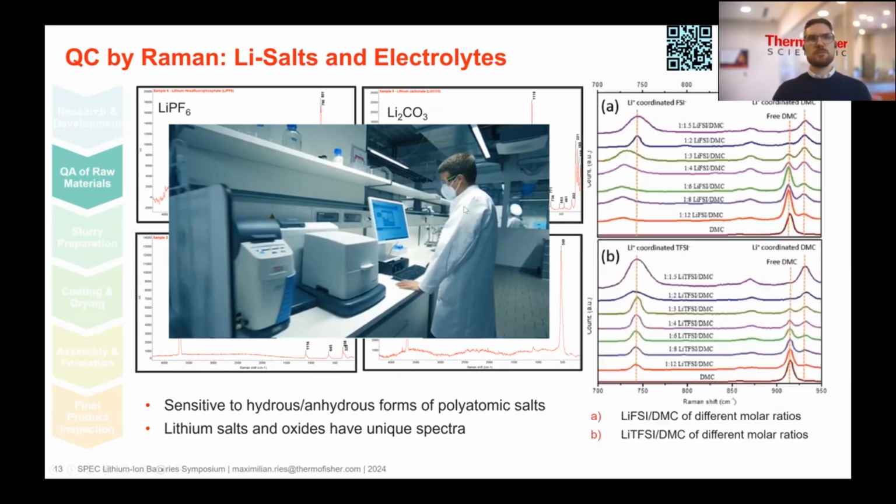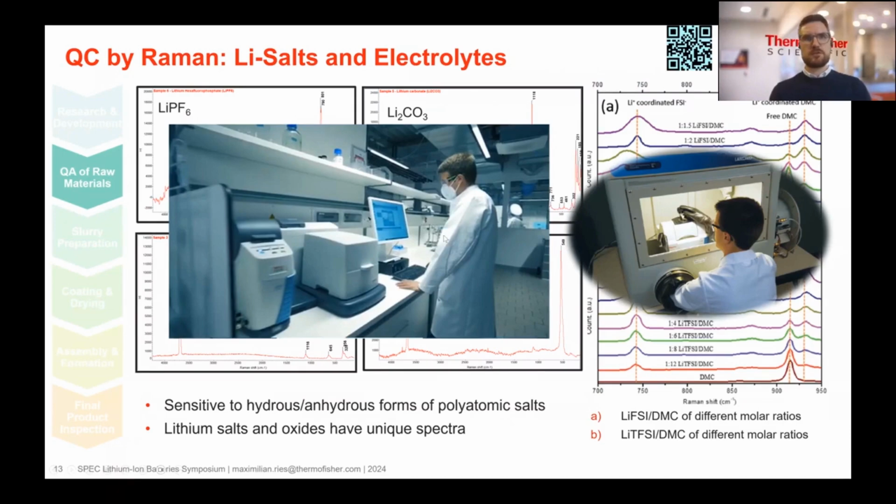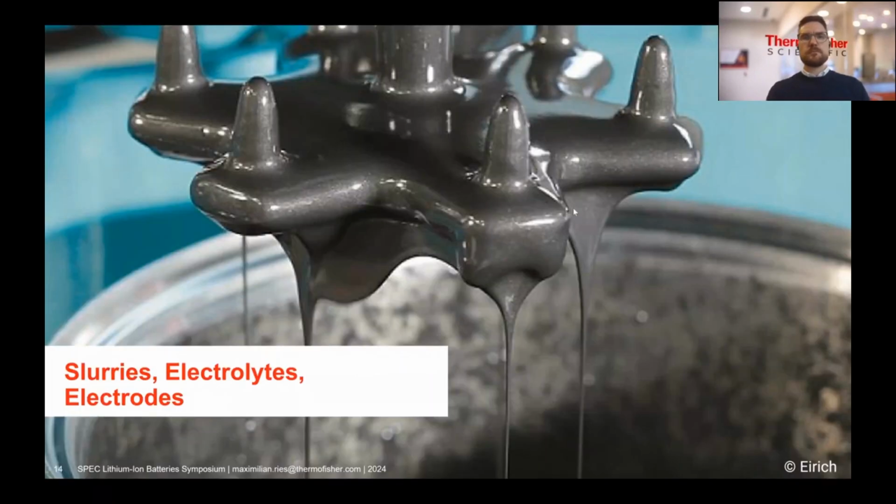A similar approach can be used to assess the molar ratios of different lithium salts in solvents such as DMC. And if you need an instrument that can fit into a glove box to look at the chemistry of reactive materials, then probably the Summit FTIR is the choice and it's the instrument that you are looking for.